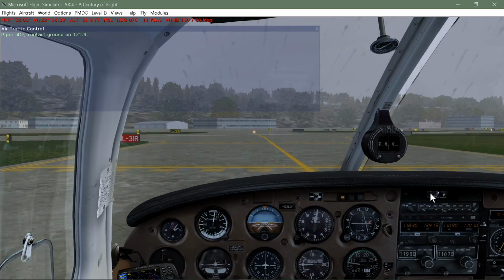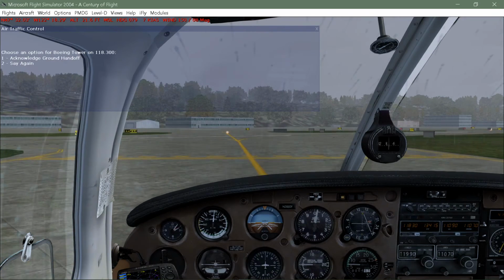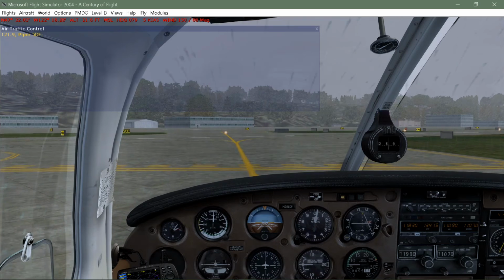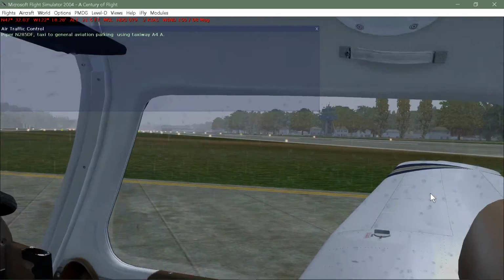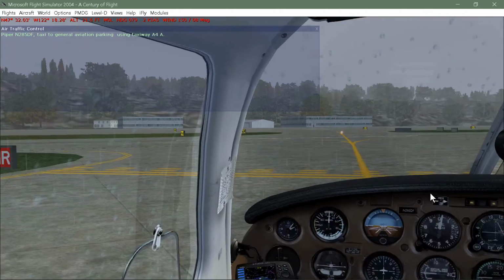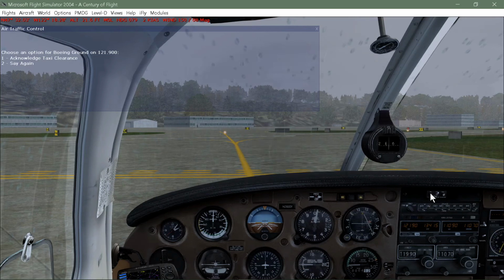Hybrid 5 Delta Foxtrot, contact ground on 121.9. Contact ground on 121.9, Piper 5 Delta Foxtrot. Boeing ground, Piper 5 Delta Foxtrot, request taxi to parking. Piper 5 Delta Foxtrot, taxi to general aviation parking, via taxiway Alpha. Taxi to general aviation parking, Piper 5 Delta Foxtrot, can I get progressive taxi?